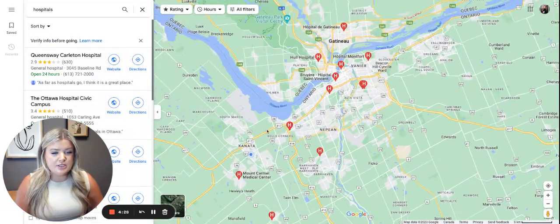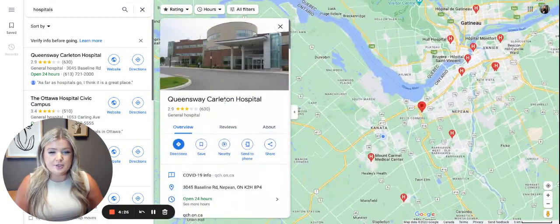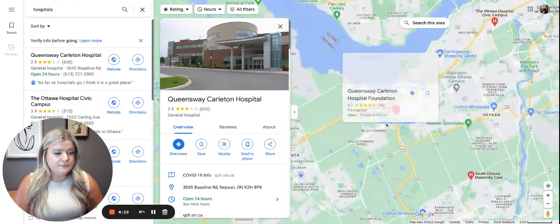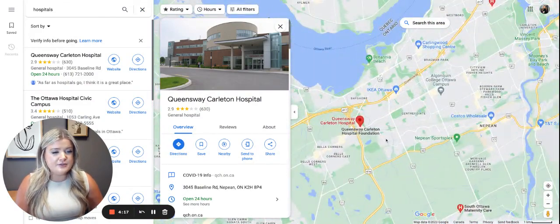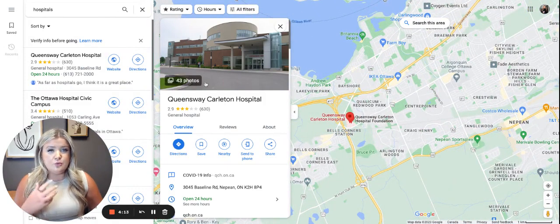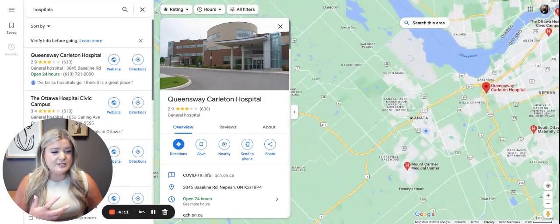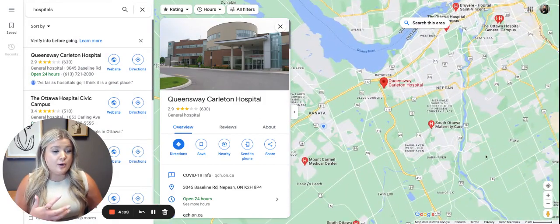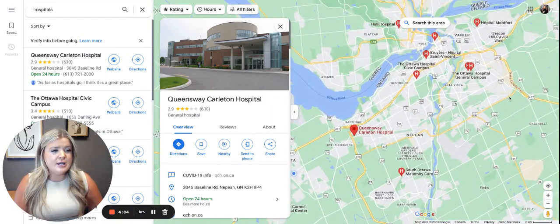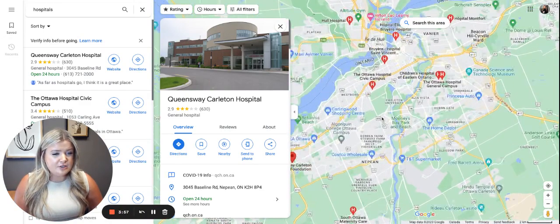So to start, here is the Queensway Carleton Hospital. As you can see, it is located more west of Ottawa. If we zoom in here, you're going to see it's very close to Bell's Corners, Bayshore, Centrepoint. A lot of people who work at this hospital do tend to live in the West End, so either in Kanata or Barrhaven. It'll be a really close drive if you do live in those areas. If you do live downtown, it is still very central as well. So that is the Queensway Carleton Hospital.